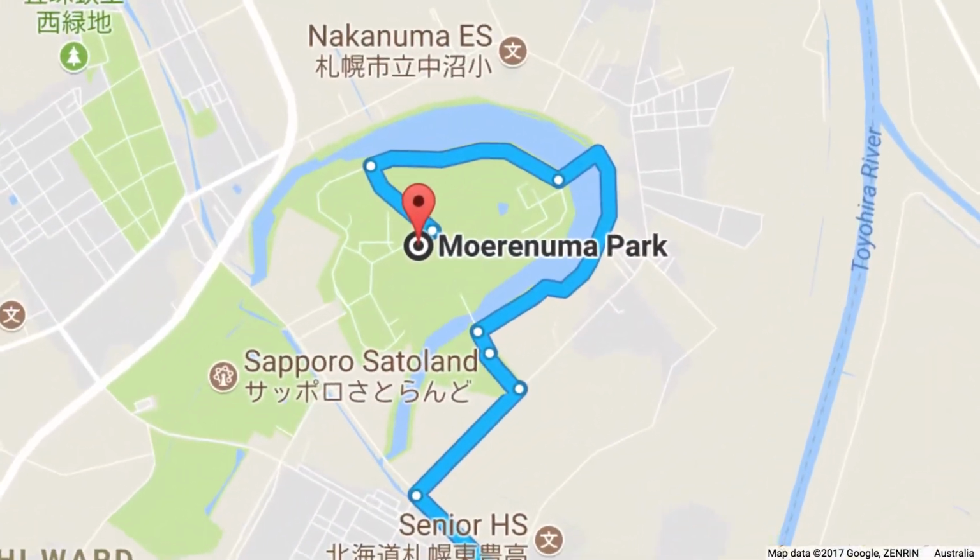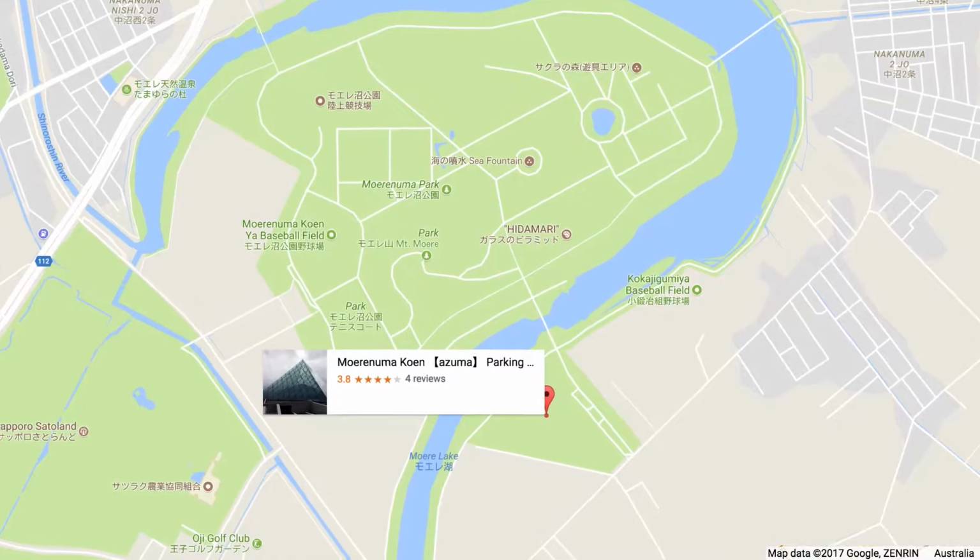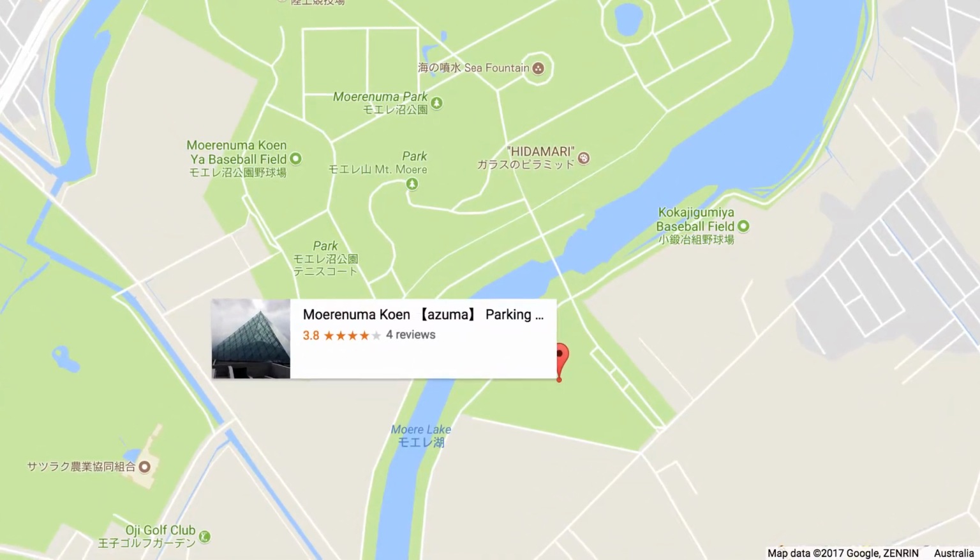If you're driving though, don't trust Google Maps for your directions. Google Maps, for some reason, when you put in the park, wants to take you to a parking lot, get you out of the car, and then take you on a long walking track. I don't know why. You can actually drive into the center of the park. Instead, get directions to one of the parking lots. There's 3 of them. However, the one that's open the longest and is also the most convenient, both in accessing from the city and access into the park, is the Moerenuma Koen Azuma parking lot. So put that one into your Google Maps and that'll give you the best directions.